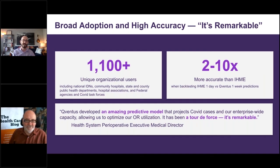It's remarkable. Over the last 8 months, COVID has made our mission, which is to enable world-class operations in healthcare, more important than ever. And we're grateful to have been able to partner with so many organizations to make a true difference. Thanks.